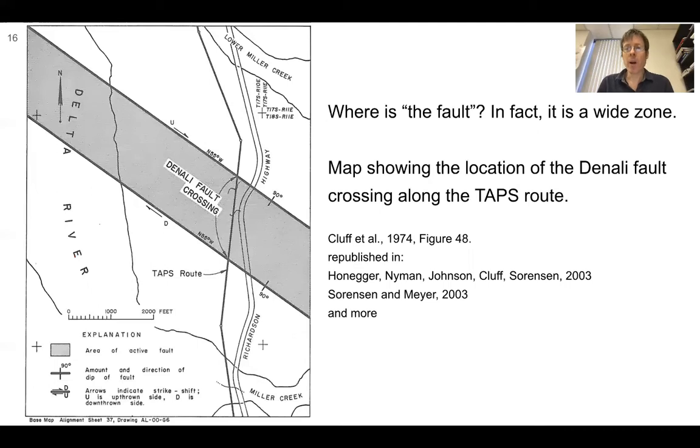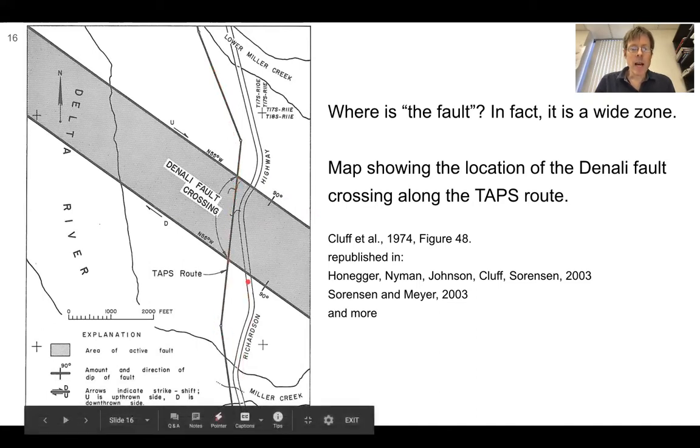So where is the fault? Well, as we kind of alluded to earlier, the fault is a wide zone. And this map shows the location of the Denali Fault crossing along the Trans-Alaska Pipeline route. So here is the pipeline, at that time the proposed route in here. This is the Richardson Highway in the Canwell Glacier. This is Lower Miller Creek, Upper Miller Creek.